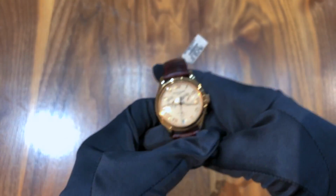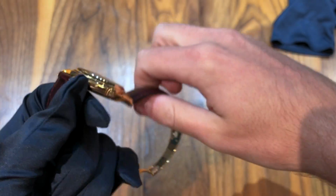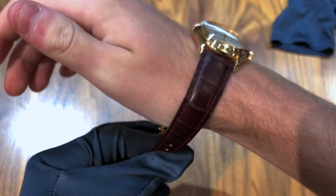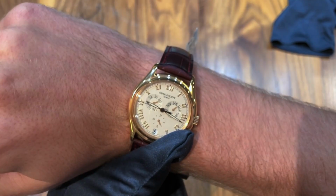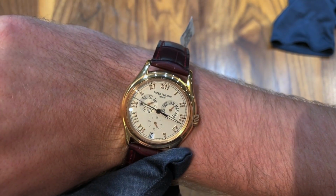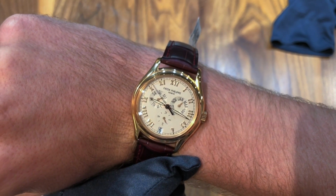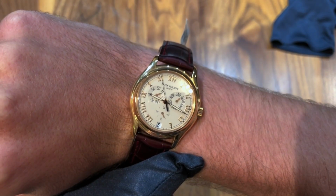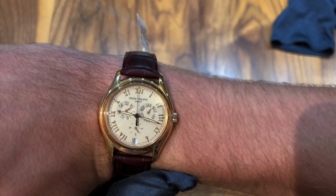So now I'll try this watch on for a wrist shot. And just as I'm doing this, I'll comment on some other unique features of this watch. Namely, this watch has lumed hands, and for an annual calendar and just a Patek Philippe dress watch in general, this is not a common feature by any means. And furthermore, it also has a running seconds, which is probably an artifact of the fact that the movement in this watch is from a standard dress watch. But a running seconds is a very cool feature to have.